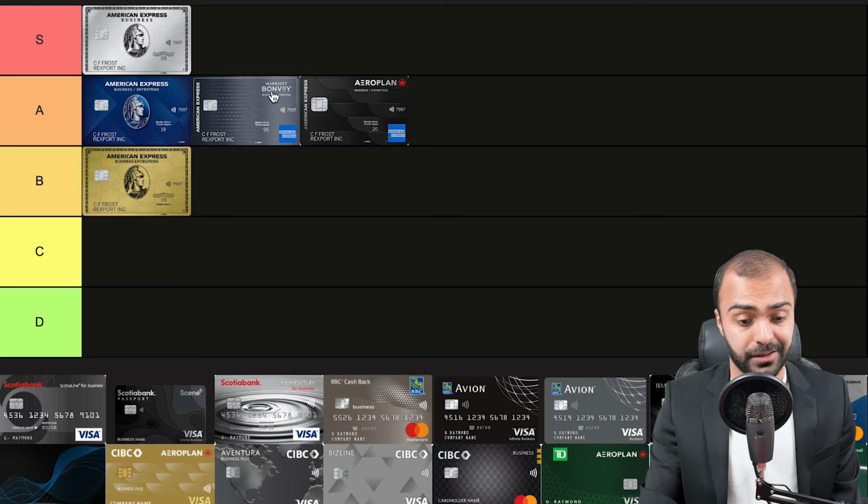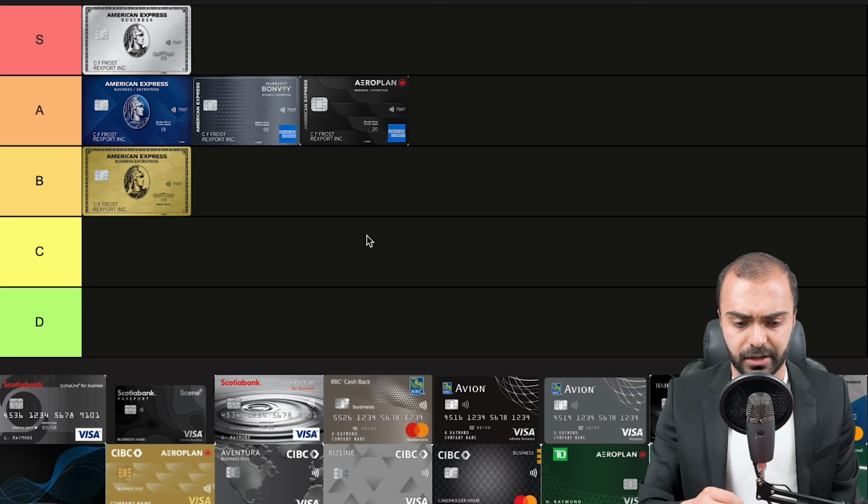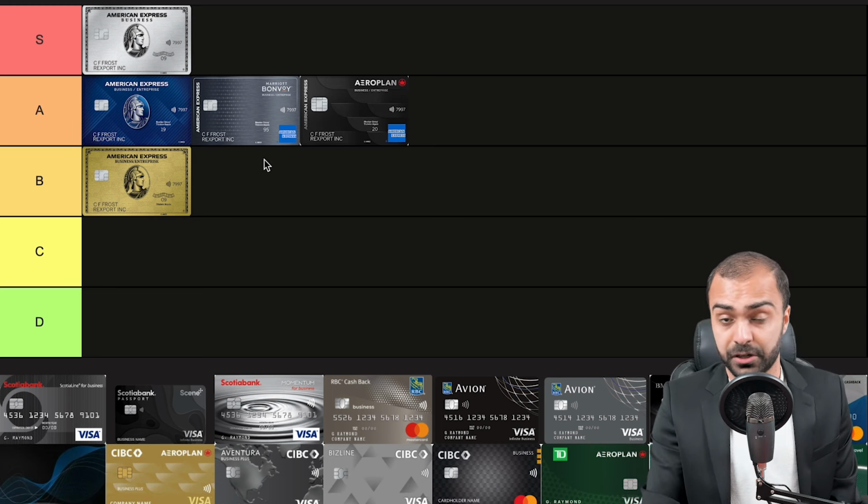And the fee is very low. It does get you a good amount of points. And it does have some of the basic coverages as well. Definitely a good card, definitely want to check out.